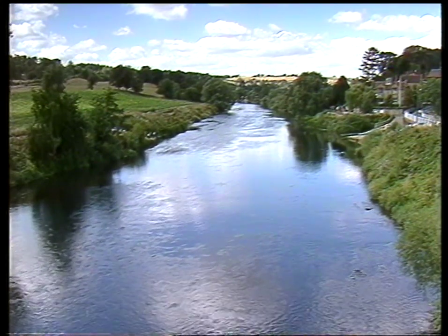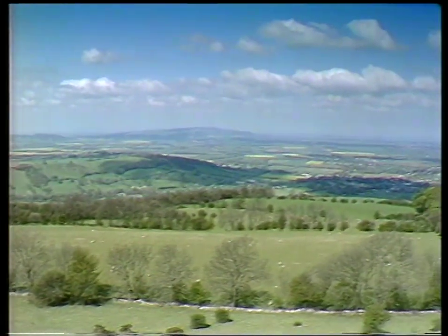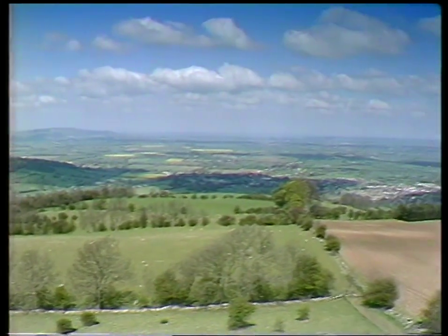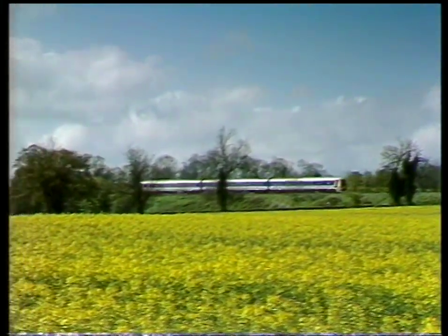The Severn Valley and the Cotswolds contain some of England's finest countryside. To travel by train is one of the best ways to experience and enjoy its magnificent towns and villages, hills and rivers, castles and cathedrals.